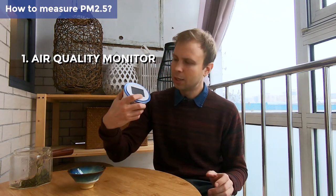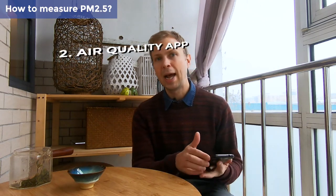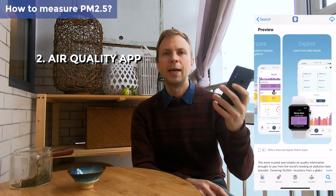So how can we know if there's PM2.5 in the air? Well, there's a few things we can do. Very simply, you can pick up an air quality monitor, which this is measuring right now. We have very, very good air quality inside here. Another way, if you don't have an air quality monitor, is to use an app on your phone. You can just search for air quality and you'll be able to find some apps that can measure outdoor air pollution nearby to where you are and tell you about the pollution levels.